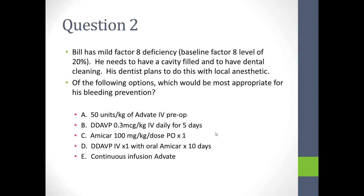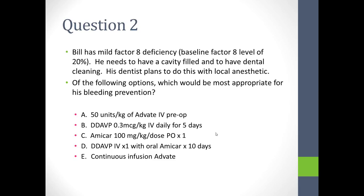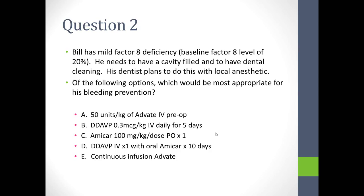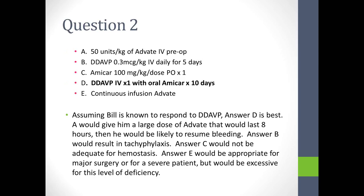Question 2. Bill has mild factor 8 deficiency with a 20% baseline level. Needs to have a cavity filled and to have dental cleaning. Dentist plans to do this with local anesthetic. Of the following options, which would be most appropriate for his bleeding prevention? And the answer is D.